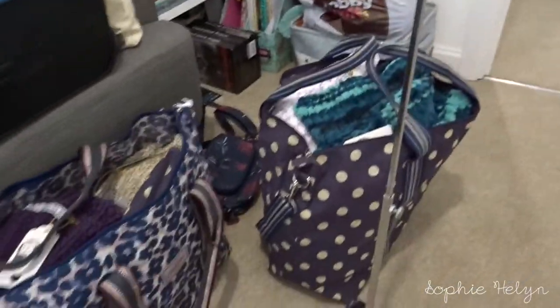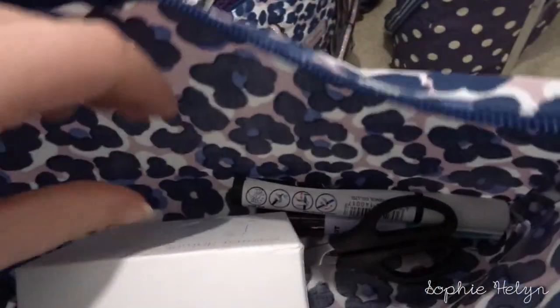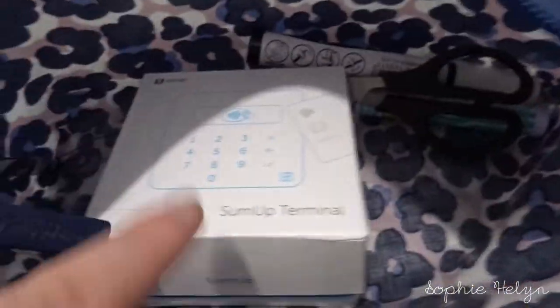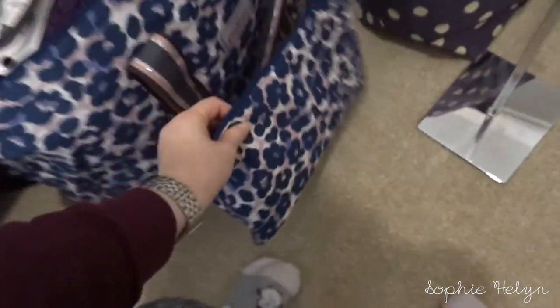And then, obviously, this is the little stand I'm taking. I have this little bag, which I'm going to put little items in. So I've got pens for the little boards, a pair of scissors, my little card terminal, and anything else that I want to put in there, little extra bits.